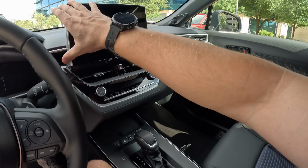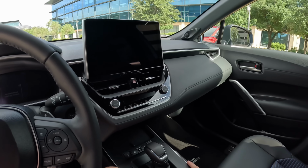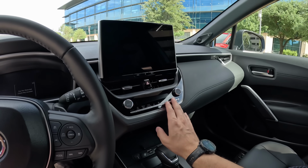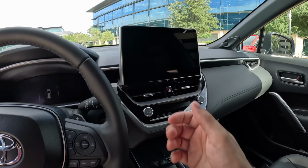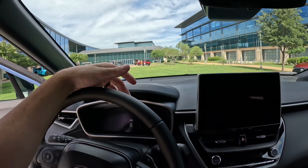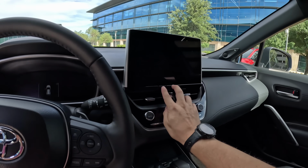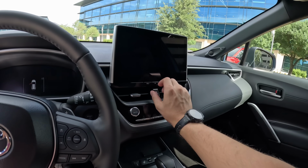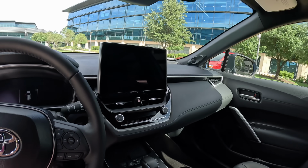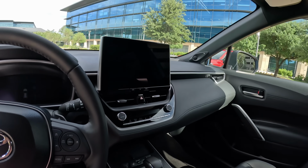Climate control is the same. This is the new 10.5-inch touchscreen. And I love that we still have climate control physical buttons and knobs, because the new RAV4 does not, and I am not that thrilled about it. But these volume buttons here, I'd rather have a volume knob. So that's kind of a miss here, but the 10-inch screen is a nice update for sure.